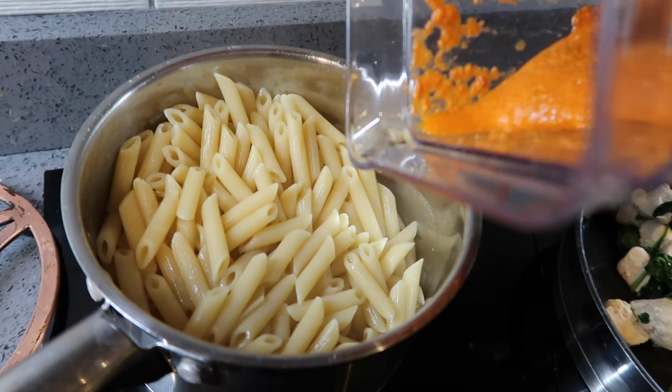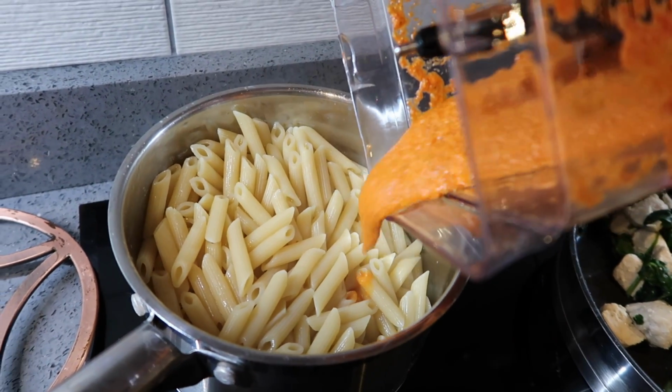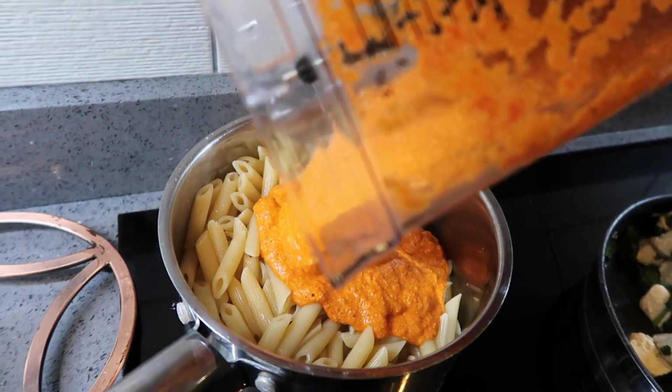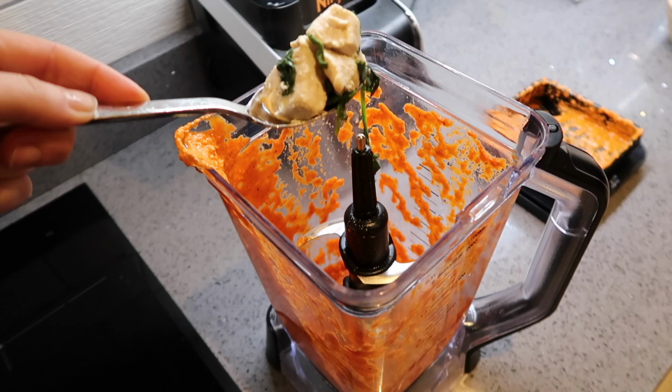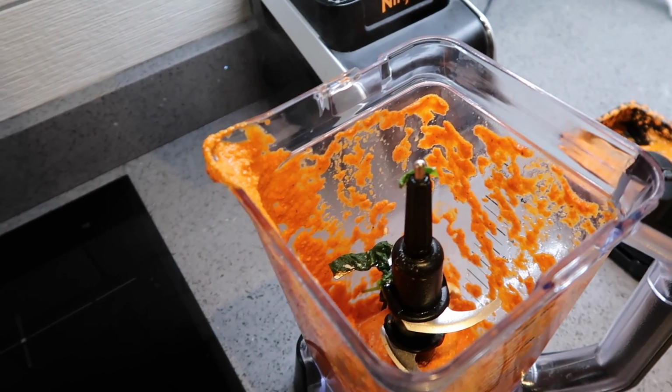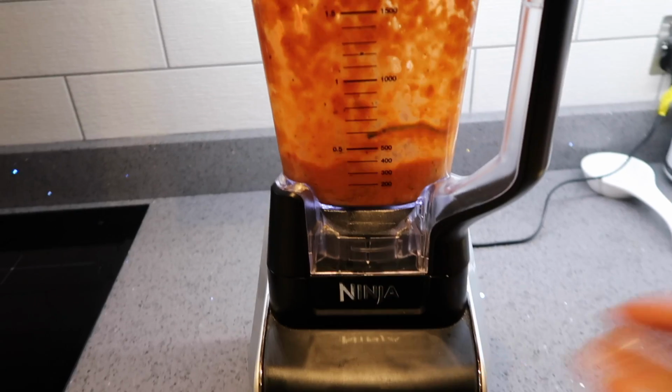Once the pasta is cooked and drained, I will add the pasta sauce. I've made loads of pasta here because the whole family is having this for dinner. I've left a little bit of pasta sauce in the blender, and then I'm adding a few bits of chicken and spinach that I can blend up for Olivia.